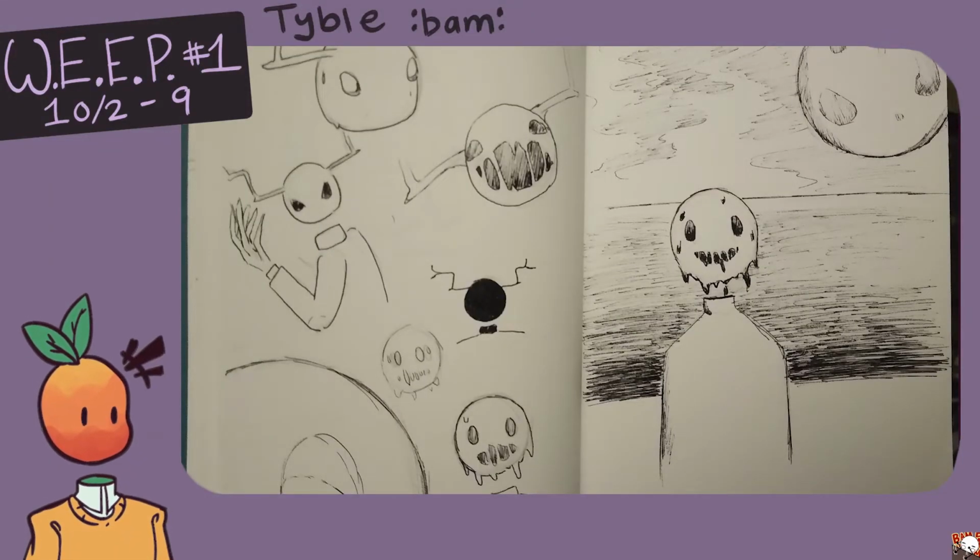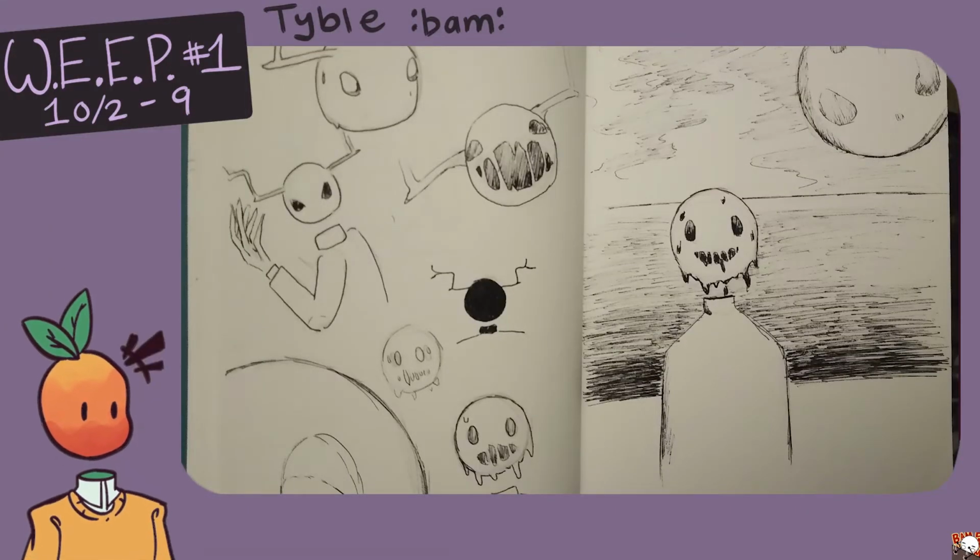Tyble put 3-ish submissions in, so one of them is a spread with another one of the entries in it, so I'm just going to show the spread here. First of all, this is our first traditional entry, and I really like it. I'm just a big sucker of paper and ink. Oh, it's just so nice.